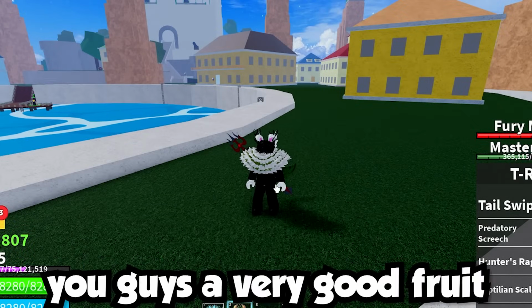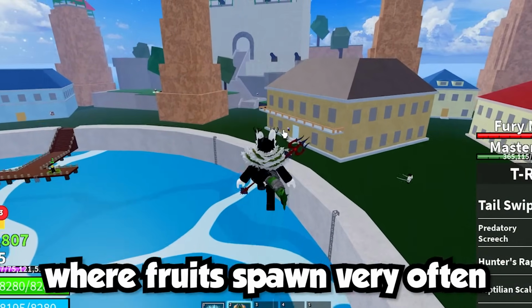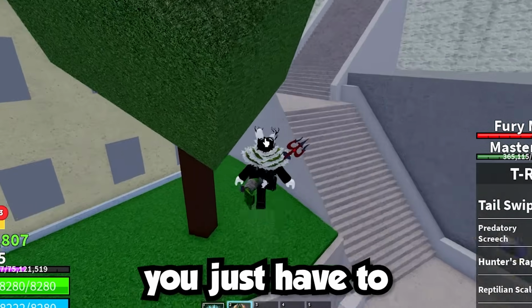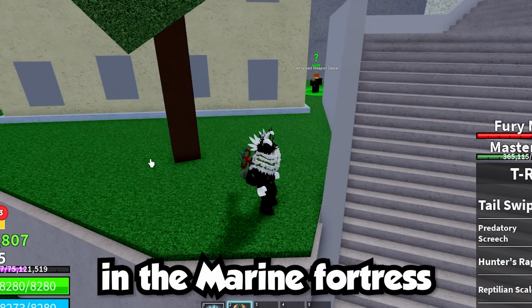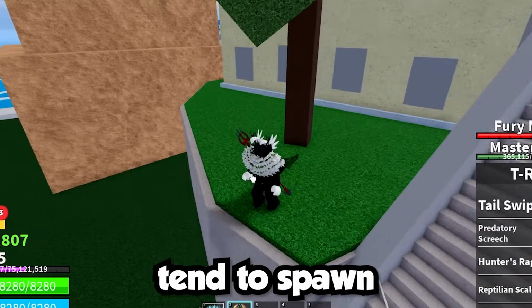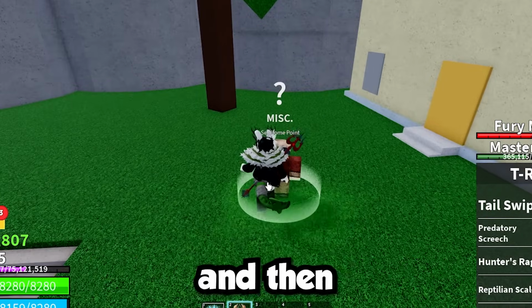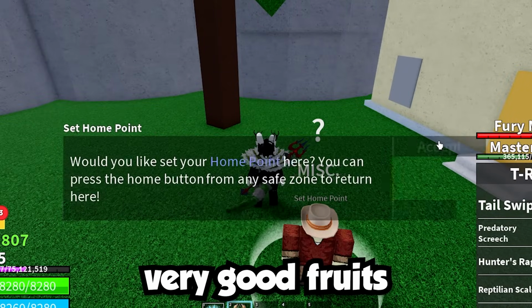Next up, I'll be showing you guys a very good fruit spawn location where fruits spawn more often than other places. So basically, you just have to come over here in the marine fortress, and a lot of fruits tend to spawn under this tree. So I recommend setting your spawn point in the marine fortress and then server hop to find very good fruits.